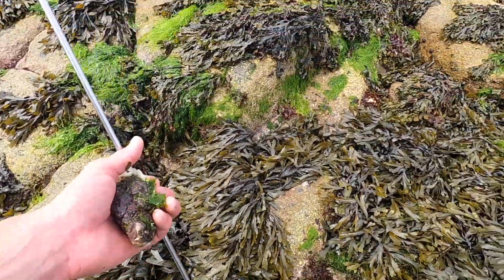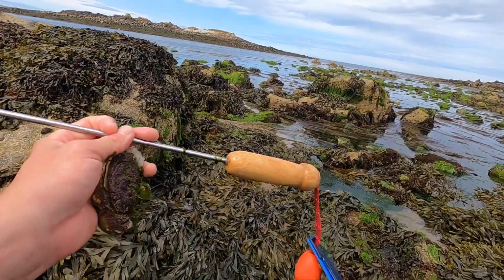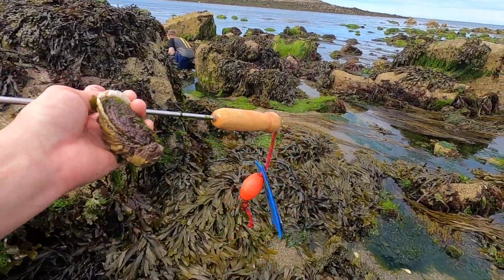The reason we're going to be eating these today is I wouldn't recommend it normally off beaches where there's any boats or anything. But we've got oyster beds only 100 meters from here. And they're harvesting the oysters at the moment, so we know the water's clean enough.